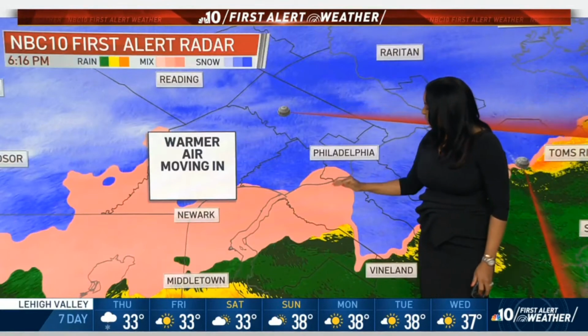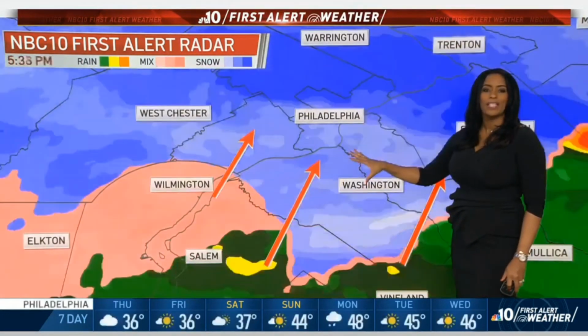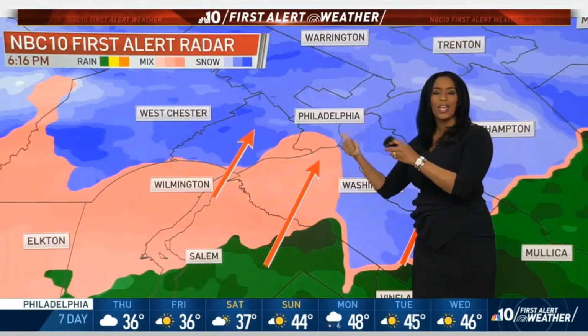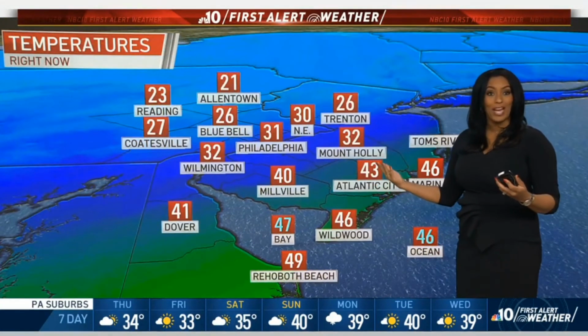You can see it creeping closer and closer to Philadelphia, where you see that pink blob. That is warmer air moving in. That means we are now seeing more of a wintry mix. And you can see it's just to the south of Philadelphia at this time. This has really changed here over the past hour or so. So I have those red arrows to show that rain snow line is going to continue to transition to the north and the northeast. And when it does, it kind of cuts off the accumulating snow we've actually been enjoying here over the past couple of hours.